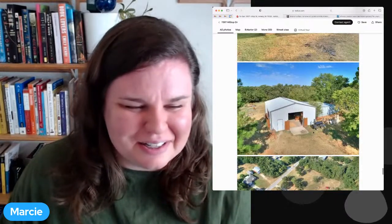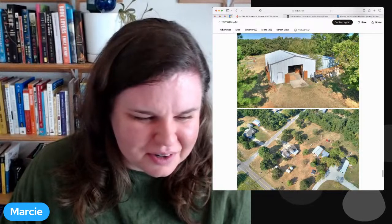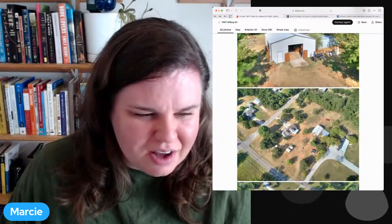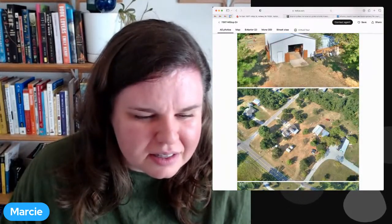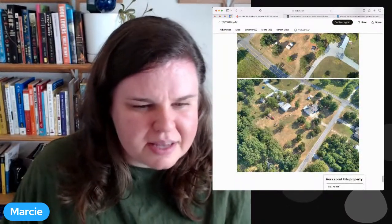So it has a big door on it there. Oh, it has a little extra spot, it looks like for storage. That's nice. And then you can see also how close the neighbor is. Yeah, on the other side. But you have quite a bit of space there.